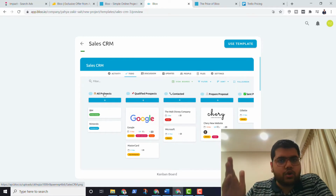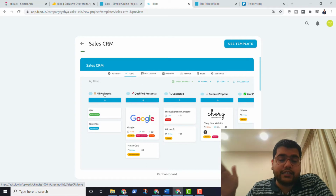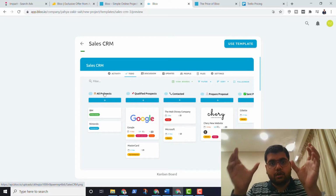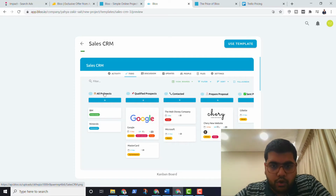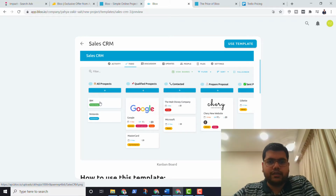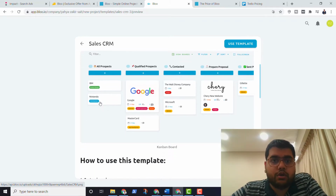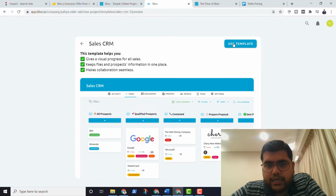You can create your own template and start from scratch, start blank, and you can start adding these cards and the columns on the board so that you can create your own board however you want and start using it. But the templates create a board for you and help you get started in a much quicker manner. It's also giving you a very quick guide on how to use the template.